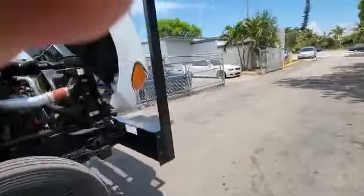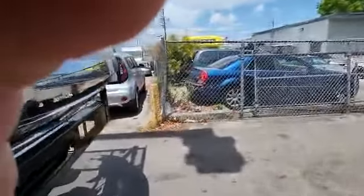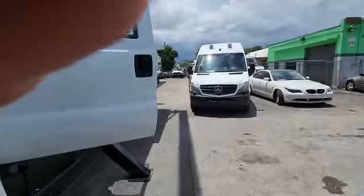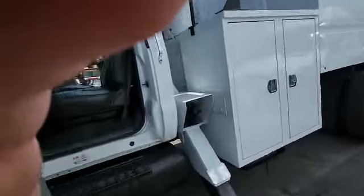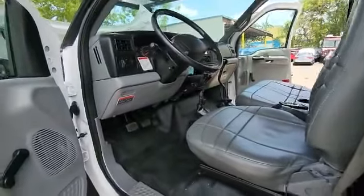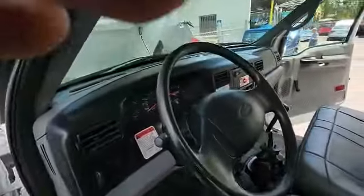Again, we specialize in forestry bucket trucks. If you need more, we have additional in stock. This is not the only one I have on our property. Again, every truck we sell, we go through completely head to toe before we stick it on the road.